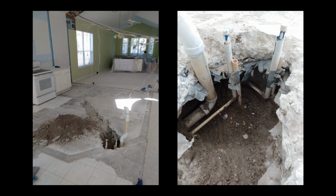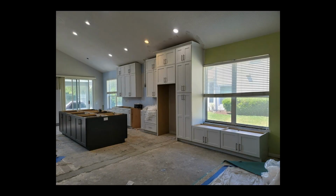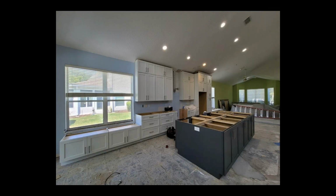And then next they ran the electrical. There were so many wires and cables. The guy took it all out, kept just the needed ones, and put them down underground.